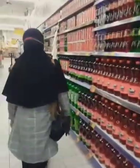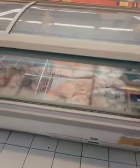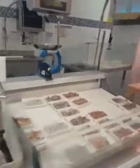After that, there is a drink section such as mineral water, soda, and etc. And also there are many kinds of tea. And the last part is seafood, meat and nuggets. There are lots of fresh fish and fresh meat.